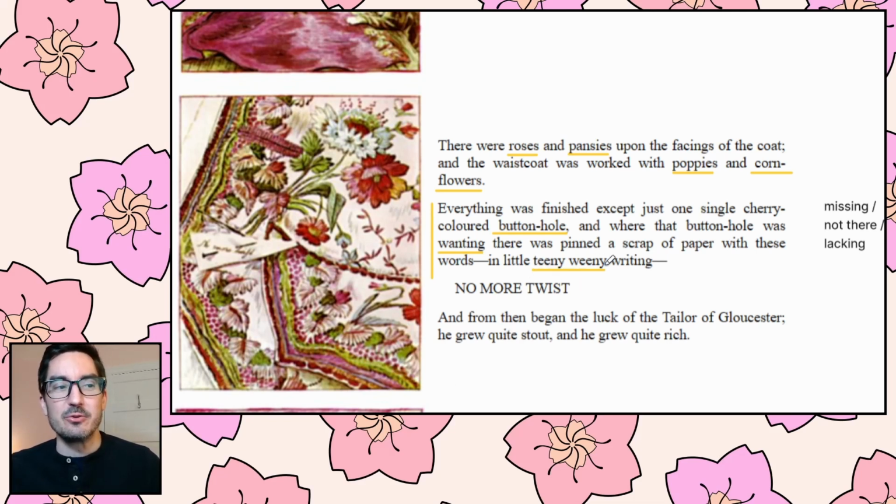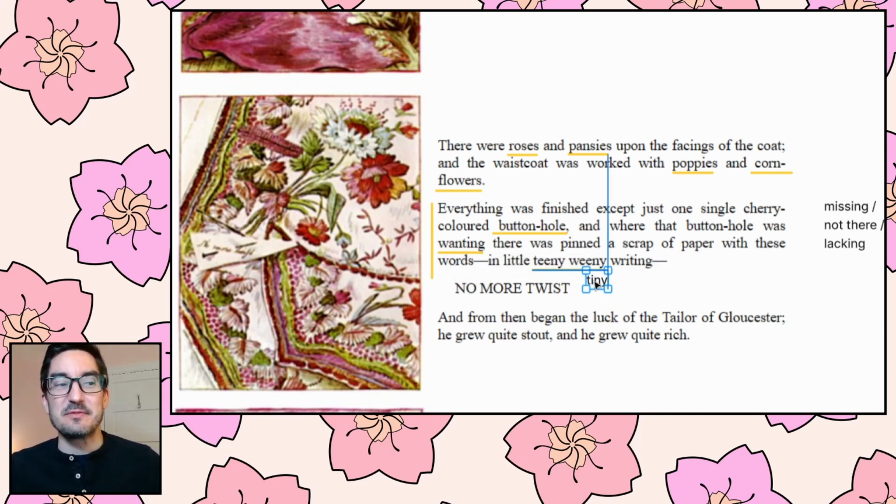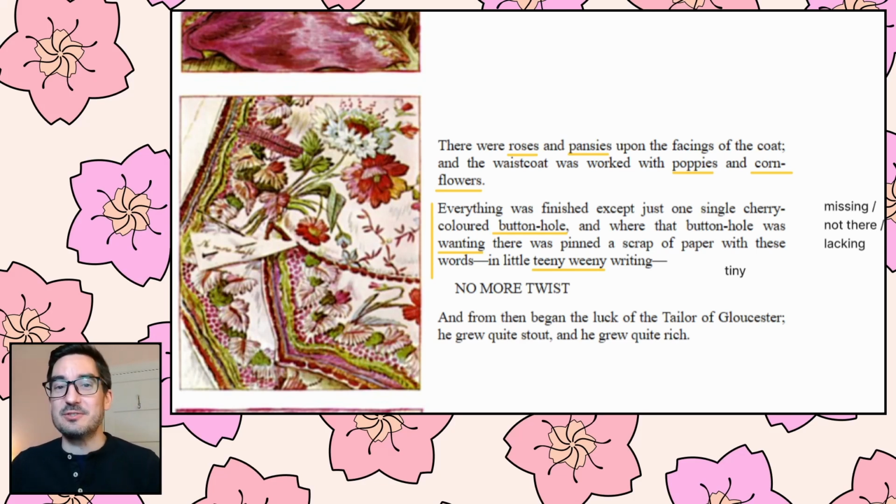This is a common word that you should learn. Teeny-weeny. You might know the word tiny, right? Tiny means very small. Teeny-weeny means very, very tiny. So extra tiny. And the writing says, no more twist. So the mice were sewing the coat, and then they ran out of twist, just like the tailor. And they couldn't finish this one buttonhole. And so what happened? The mice helped him finish the coat, all but one buttonhole. And so the tailor, who had no strength and no more time, it's okay. The coat is finished.